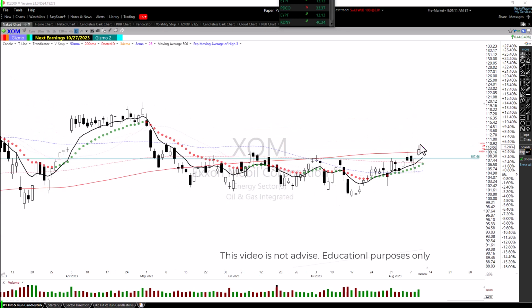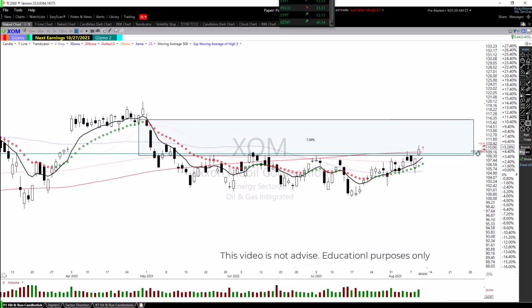XOM is looking good. Here, XOM has gone from this third bar back. We've gapped up, and now we're putting in an inside day. So what I'm looking at is for XOM to launch off this area. It could bounce around for a couple of days. That's possible. And it could just start taking off. Either way, I'm going to be looking at XOM. And then I'm going to be looking for it to come up and fill that gap up there. Something like that.